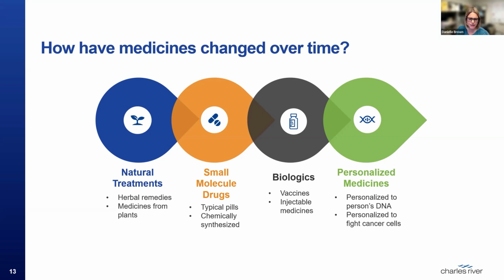So it's very exciting, but you can imagine these medicines are extremely expensive to make and expensive for people to be able to take them.